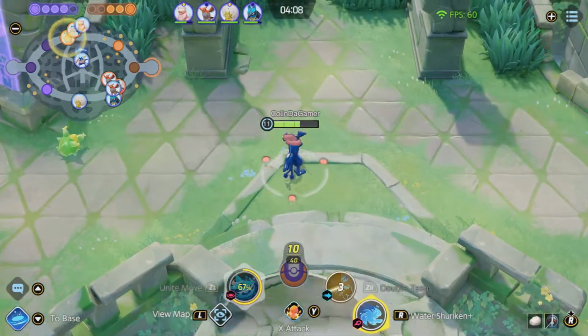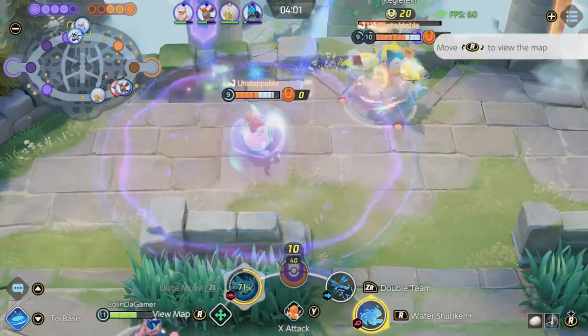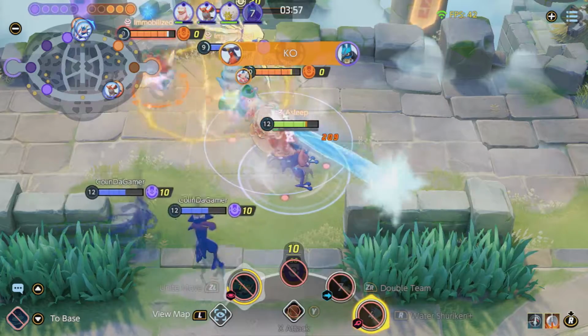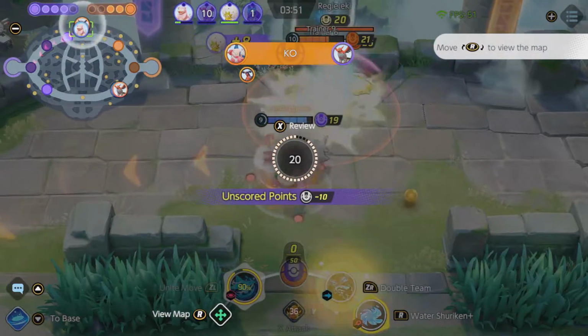Yeah, that Talonflame is insanely fast. If you don't stun it or hit it with some kind of CC ability, it's just gonna fly out of there at Mach speeds. Ooh. I'm just gonna focus on the Regieleki. No, no, no! I died.